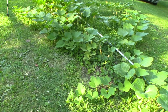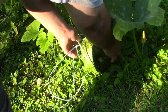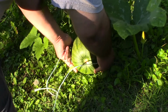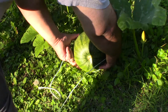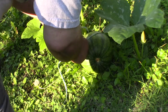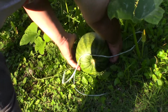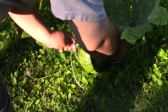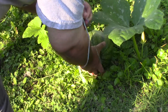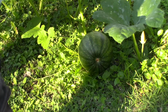So let's go ahead and measure this pumpkin up. Okay. So here, the pumpkin. Slide this string under here. See if I can just get it to where. Okay, so looking at that big around, let's go measure that and see how big around it is.